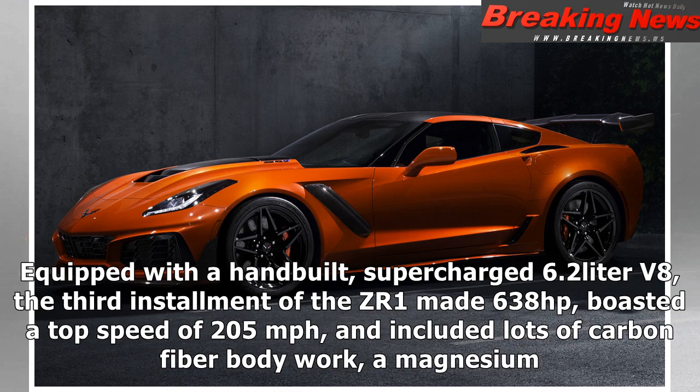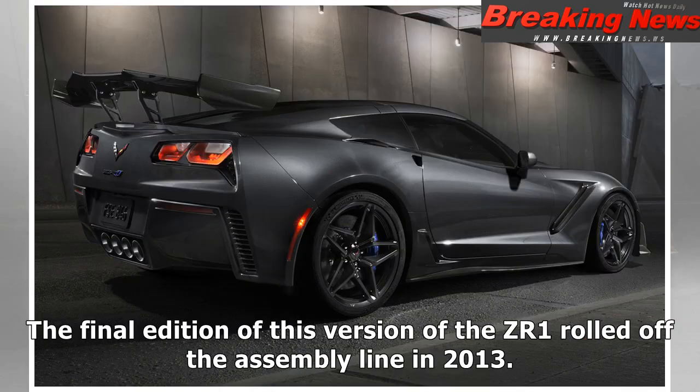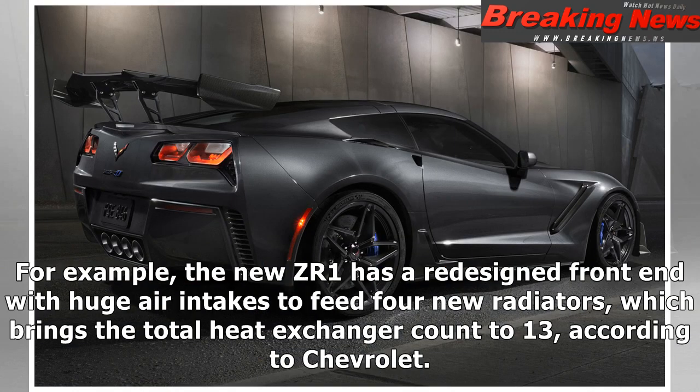Equipped with a hand-built, supercharged 6.2-litre V8, the third installment of the ZR1 made 638 horsepower, boasted a top speed of 205 miles per hour, and included lots of carbon fiber bodywork, a magnesium front cradle, a unique rear axle design, carbon ceramic brakes, a magnetic ride control suspension, a 6-speed manual gearbox with a twin-disc clutch, and a launch control system to maximize acceleration. The final edition of this version of the ZR1 rolled off the assembly line in 2013.